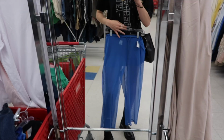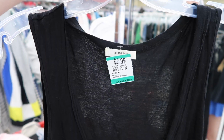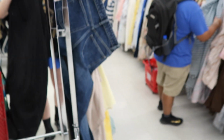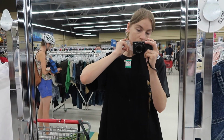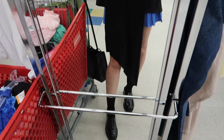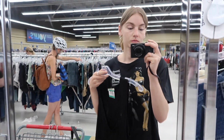I did find a couple pairs of pants that I didn't show you guys earlier, but these ones I loved. They're sheer, would make such a good look for going out at night, so I love that. Also found this asymmetrical tank dress, and I just thought it was a really good wardrobe basic that I could style spring, summer, or fall, which we love a versatile piece.